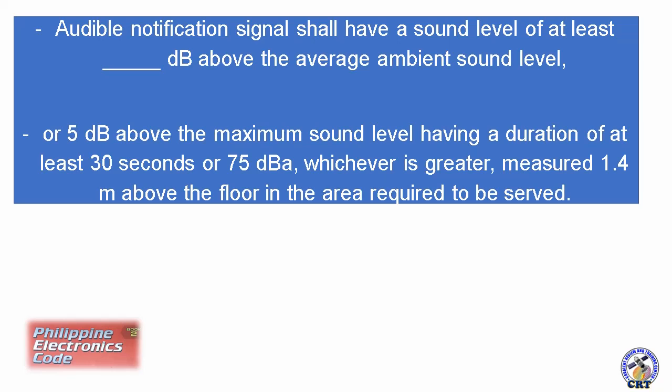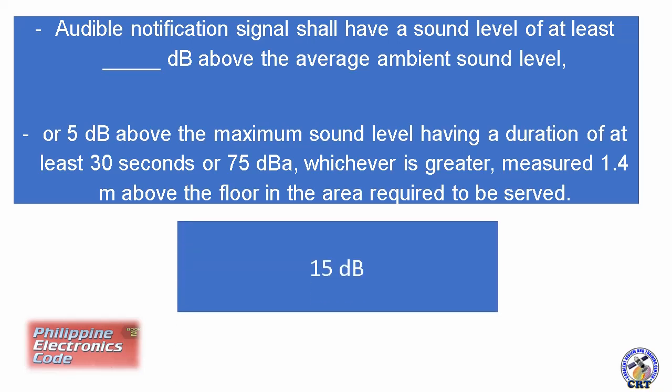Audible notification signal shall have a sound level of at least blank dB above the average ambient sound level or 5 decibel above the maximum sound level having a duration of at least 30 seconds or 75 dBA, whichever is greater. Measured 1.4 meters above the floor in the area required to be served. So, the question here is the audible notification dB or sound level in dB. The minimum requirement is 15 decibel. Okay, at least 15 decibel above the average ambient sound level.